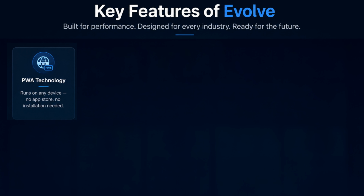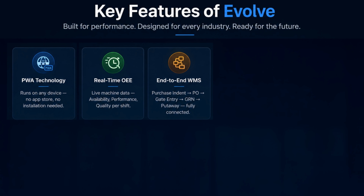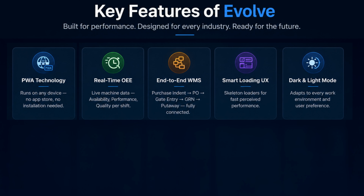PWA technology runs on any device. No app store, no installation needed. Real-time OEE: live machine data, availability, performance, quality per shift. End-to-end WMS: purchase, indent to PO to gate entry to GRN to put away, fully connected. Smart loading UX: skeleton loaders for fast perceived performance. Dark and light mode adapts to every work environment.